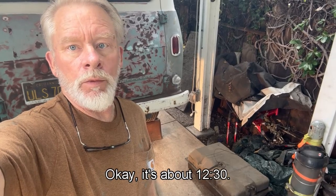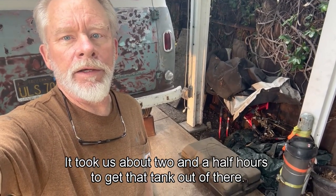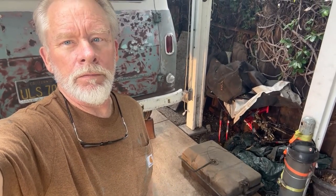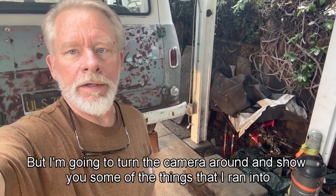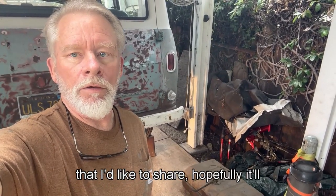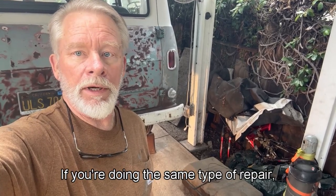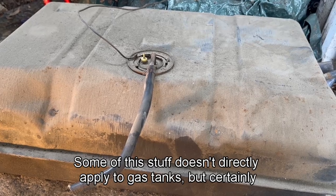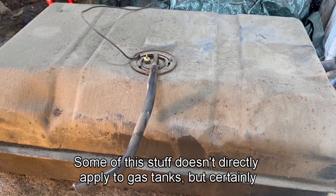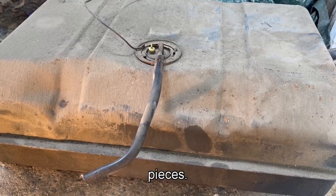Okay, it's about 12:30. It took us about 2.5 hours to get that tank out of there. Unfortunately for me, it's full of fuel, so that made it a little bit more difficult. But I'm going to turn the camera around and show you some of the things that I ran into that I'd like to share. Hopefully it'll save you some trouble if you're doing the same type of repair, dropping the tank. Some of this stuff doesn't directly apply to gas tanks, but certainly it's something you're going to run into working with older pieces.